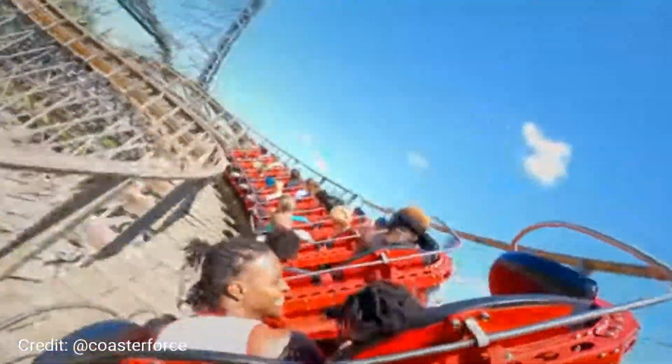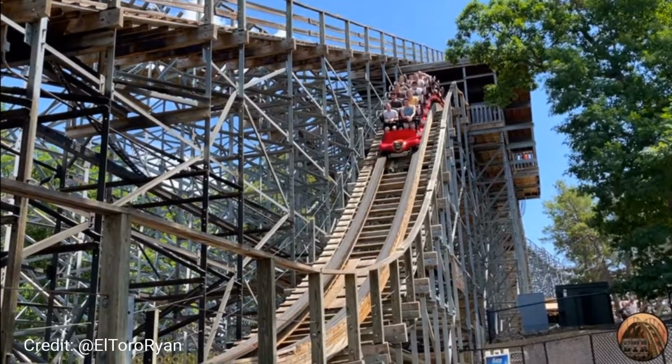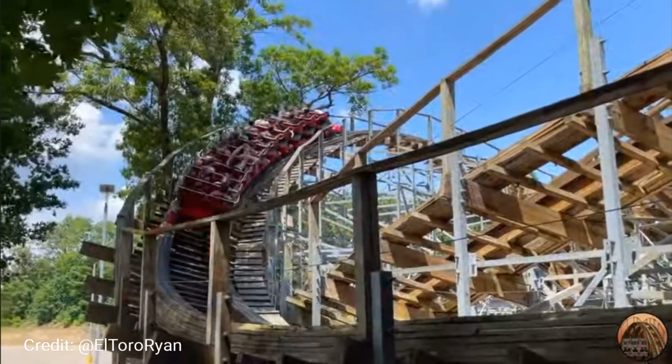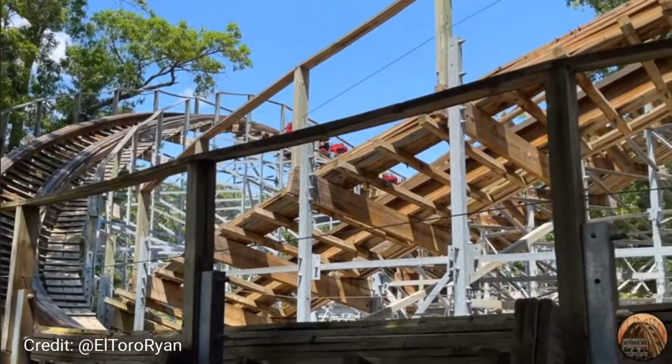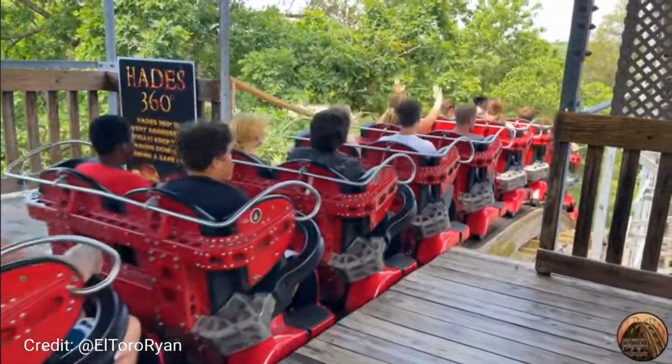Because of how many amazing airtime moments there are on this ride, I've got to rank them one by one to give you an idea of which ones are best. Starting off, the drop out of the station may be the most insane moment of ejector on the ride if you are riding in the back row. The Timberliner train is so long that most of the train is halfway down the drop when the back row crests the hill, allowing riders to get absolutely yanked out of their seats.